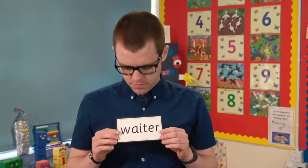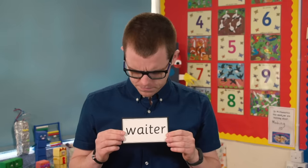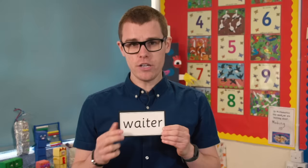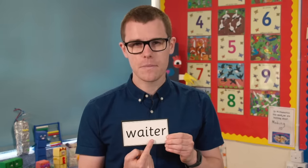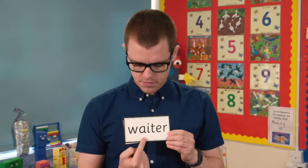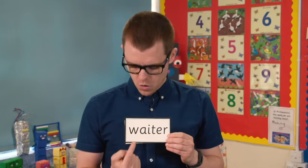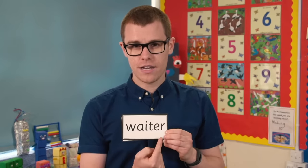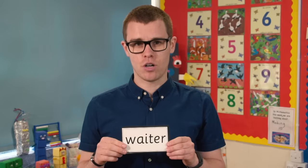Here's another word. Can you spot the digraphs in this word? Yes, the digraphs are a and a. Very good. Now, read each sound as I point. Now, let's blend the sounds and read the word. Shall we have a go together? W-A-T-er. Waiter. That's right, waiter. A waiter is someone who serves you if you go out to eat in a restaurant.